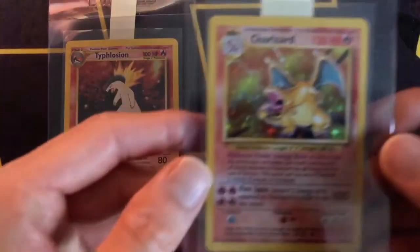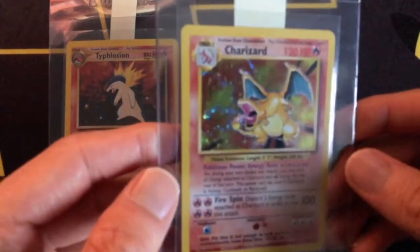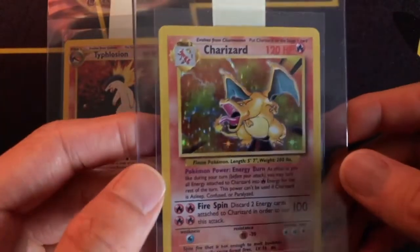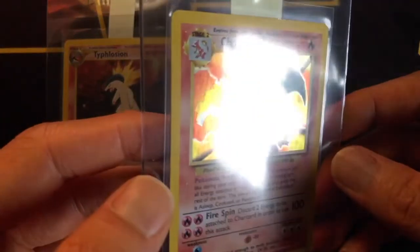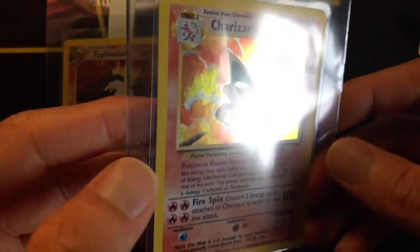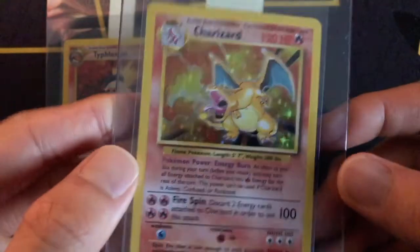Take a look at the Charizard here. Had this Charizard the same length as the Typhlosion. Can't see anything on the holo, maybe. I don't know if there's a scratch or not. Do you see anything there?